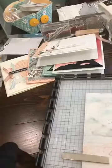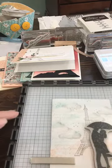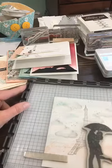Sorry, trying to get my trifold. Guys, I'm totally saving up to get a little bit better of a camera holder, so this will go more smoothly for me.